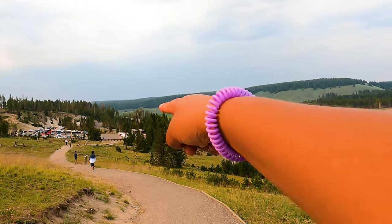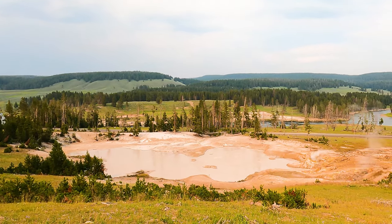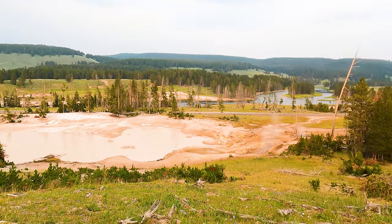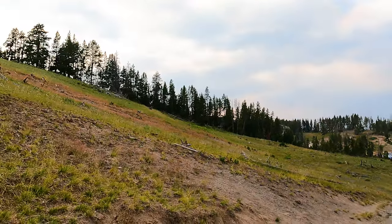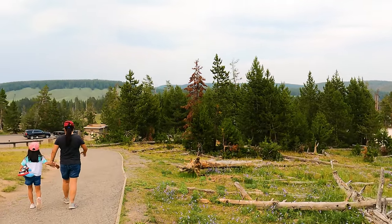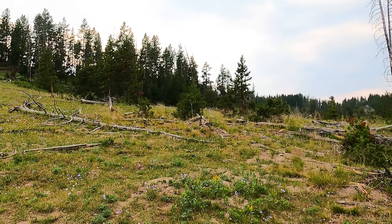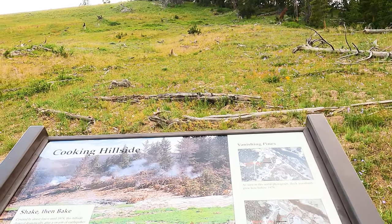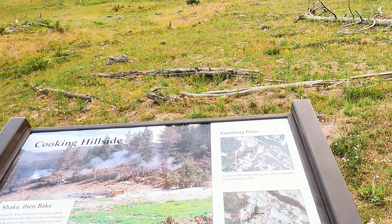Oh, so I'm supposed to start this way and then go around the other way. Oops. Look at that. So this is where we should have started and then gone all the way up and all the way around. But that didn't happen. Ooh, this side. Oh, this is called the Cooking Hillside. Wow.